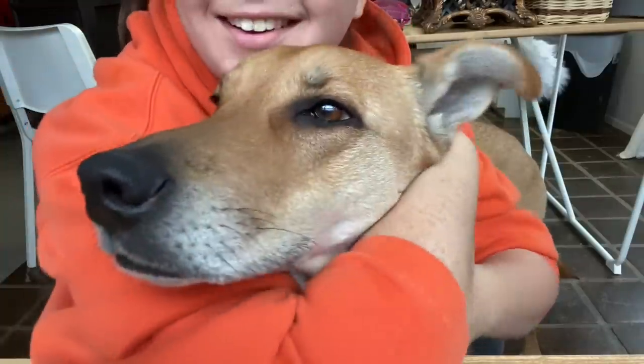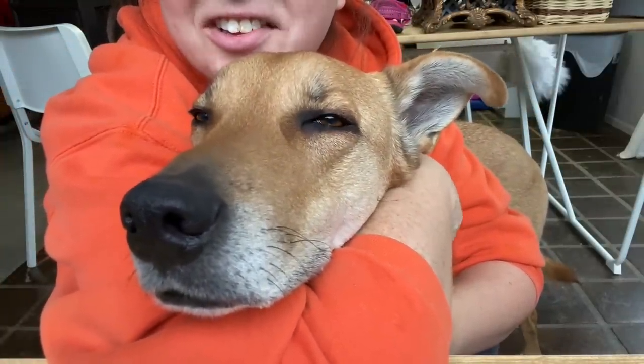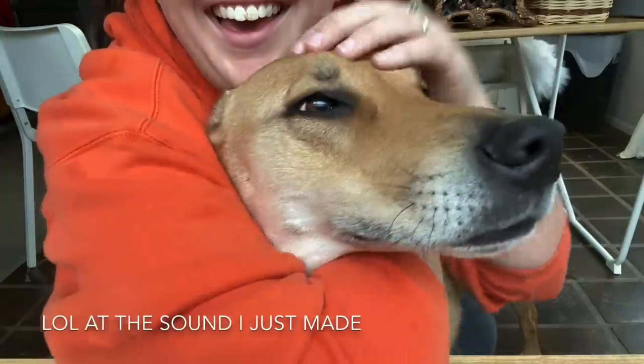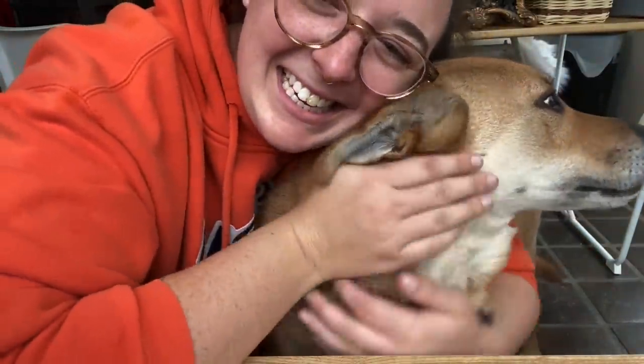Good boy. Good boy. Look at his sweet face. Do y'all want to see his tiny teeth? Pilgrim, wait. Good boy, they're so little. He has tiny teeth.